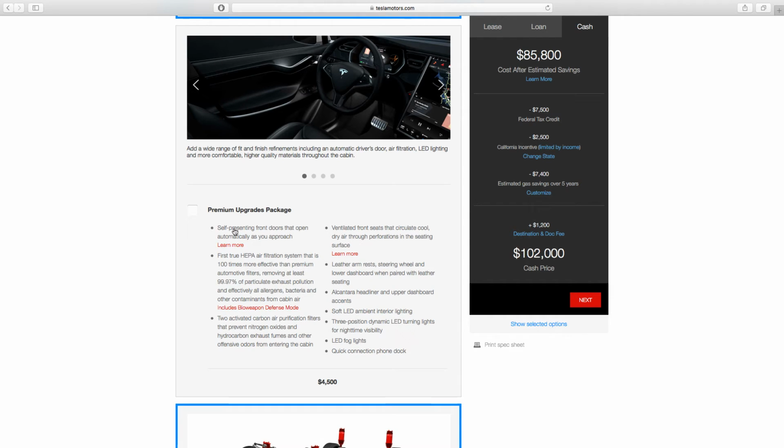Premium upgrades. So, is this package worth it? It's $4,500, and it requires the leather seats, so you have to get it with the leather seats. I don't get why they say when paired with leather seating, because it's always paired with leather seating. Basically, the doors will open as you come to the door, and as you push the brake, the doors will close. The HEPA air filter.